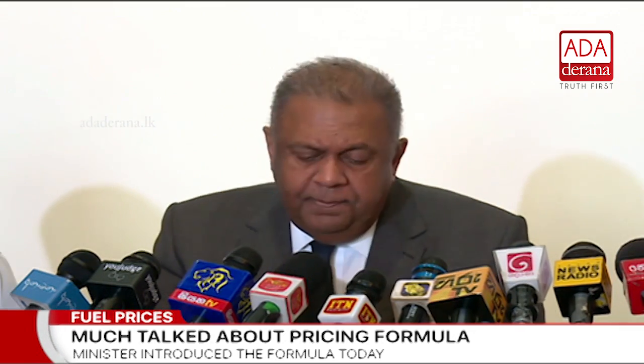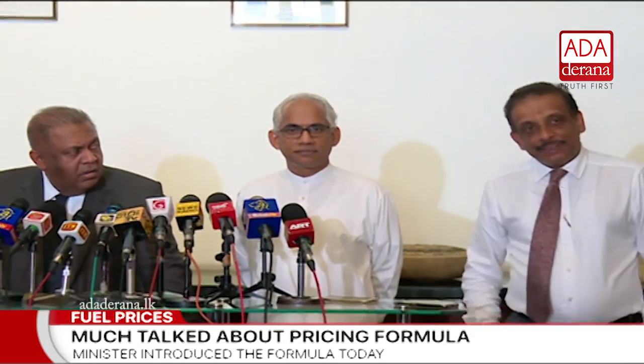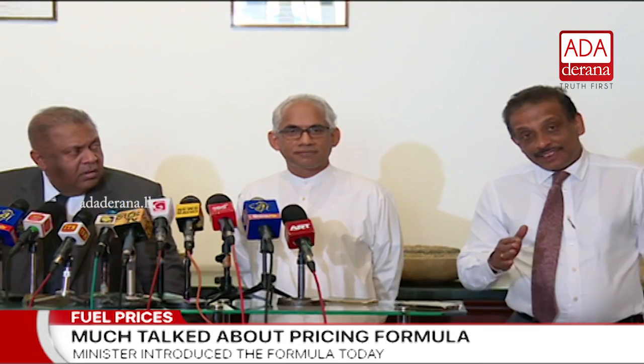Has the pressure on the rupee eased after the measures you have taken? I think so, and then in the last few days it has been fairly stable. I think once it appreciated and there was a depreciation, but the depreciation that we witnessed somewhere in September 25th, 26th, high volatility is not appearing now. In the meantime, experts expressed their views on the fuel pricing formula.